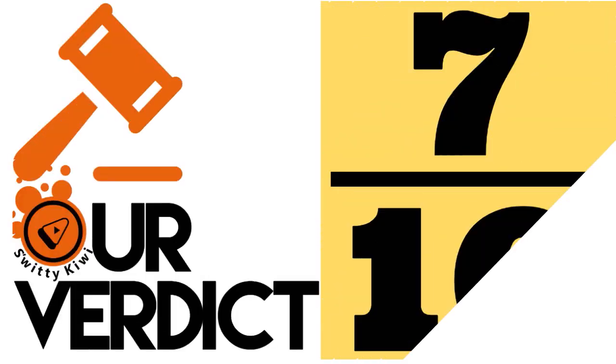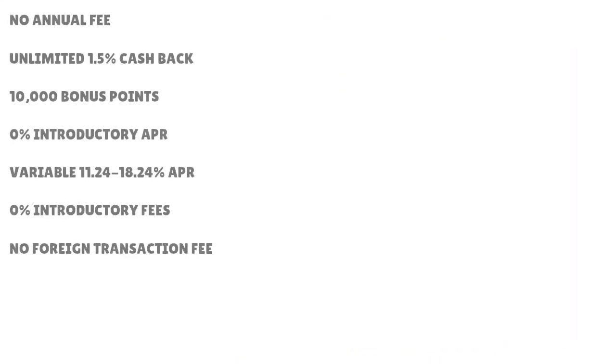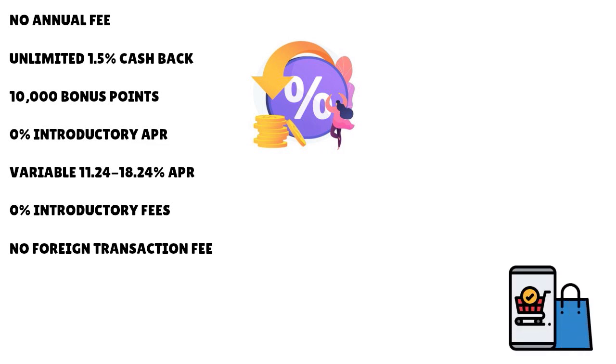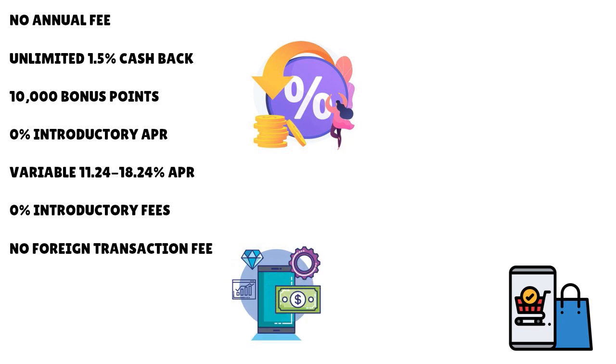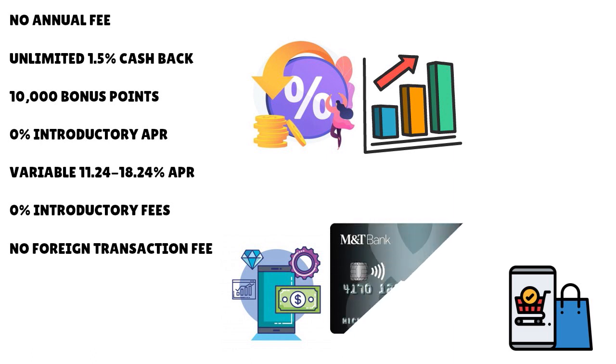Our score, 7/10. This is a great card that allows you to turn your purchases into cash, okay? And the card has no annual fee. You have unlimited 1.5% cash back on every purchase. This is really good. And you have 10,000 bonus points after $500 in purchases that you have done in the first 90 days from account opening. And the card comes with a 0% introductory APR on balance transfers and purchases for 12 billing cycles from account opening. So we love this card.